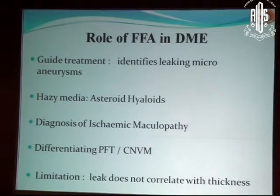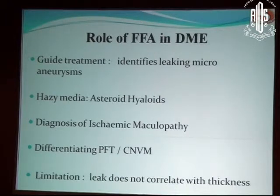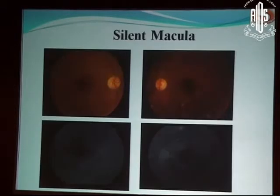Then comes the age-old fundus fluorescein angiography. Fundus fluorescein angiography has a role even in today's context, in spite of the presence of OCT. It not only helps you in picking up the microaneurysms, which you can actually laser, but in a hazy media where there is asteroid hyalosis, you can still pick up leaking aneurysms, and it also helps you in differentiating from other simulating lesions.